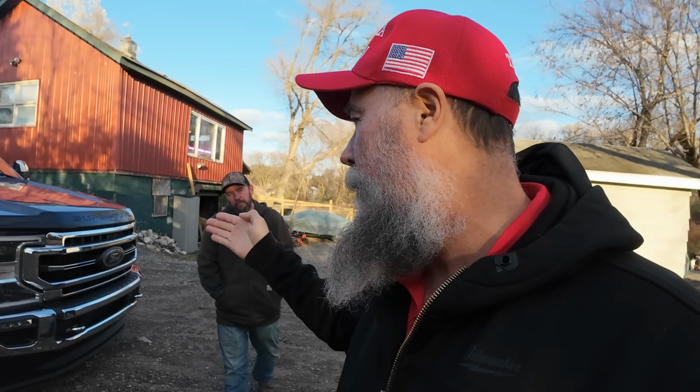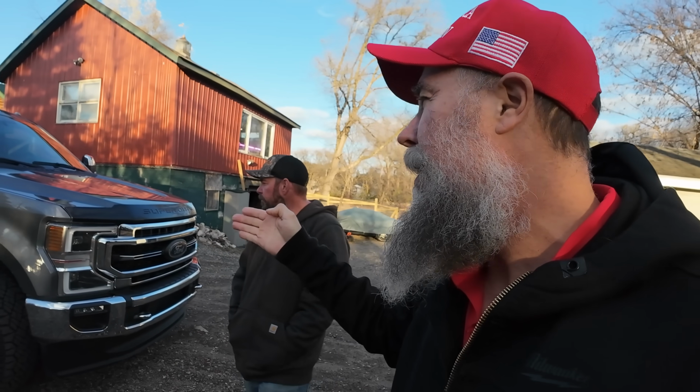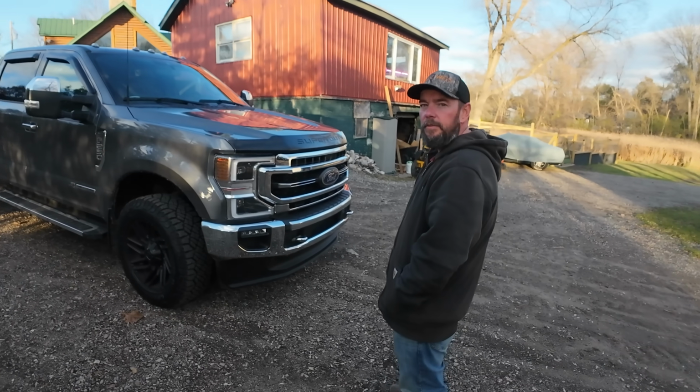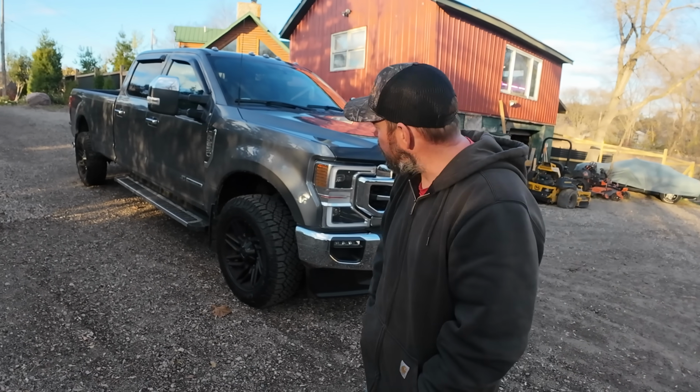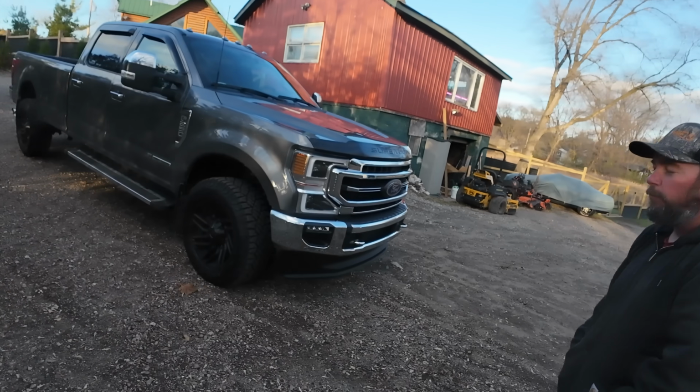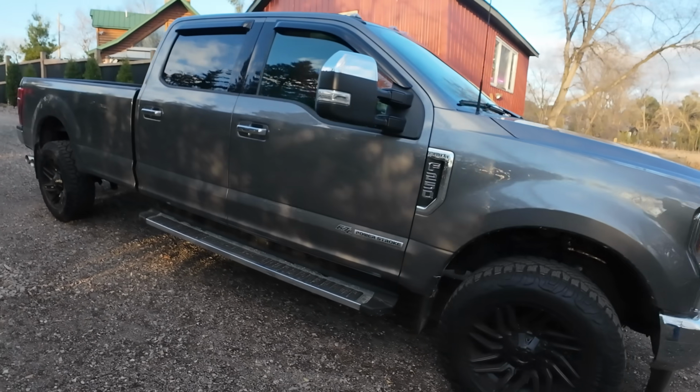This is Tim's dream truck. We're gonna show you what we bought and why, how we bought it and why we bought it, because there's a right way and a wrong way to buy as well. So walk me through this, Tim. What did you pick up? It's a 2022 F-250 Lariat diesel. Diesel. So we're upgrading to the diesel Lariat.